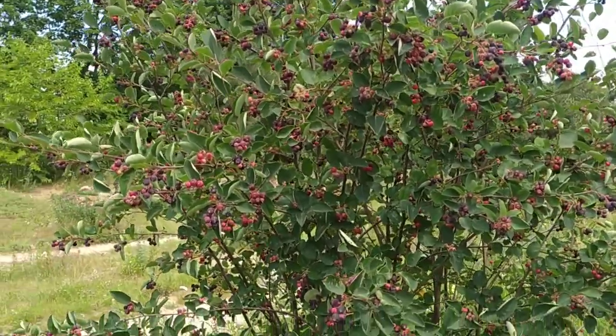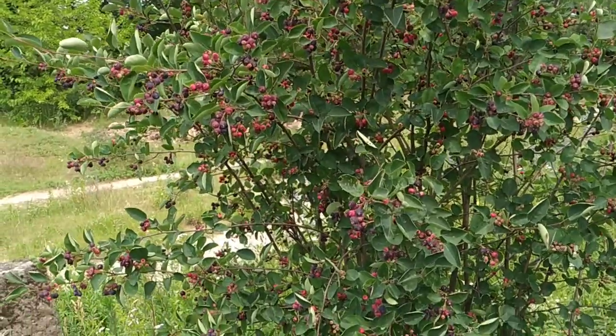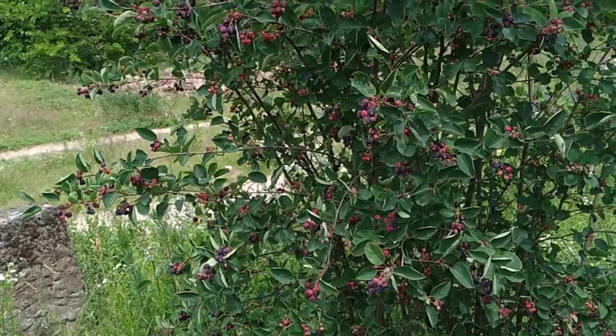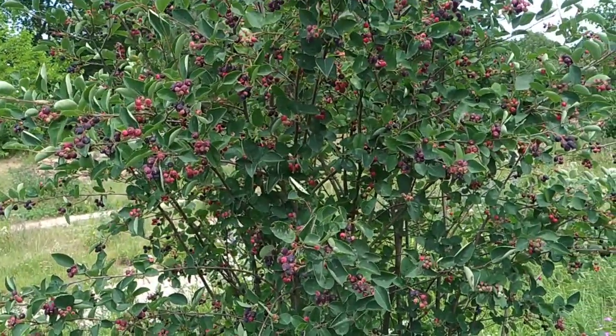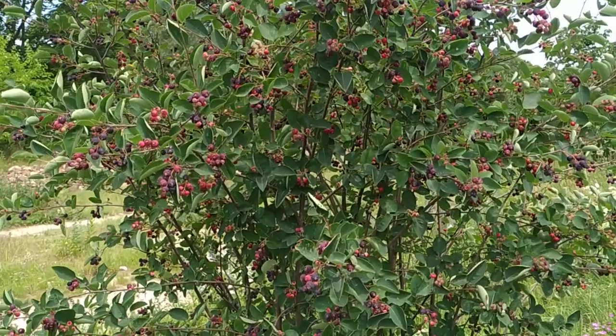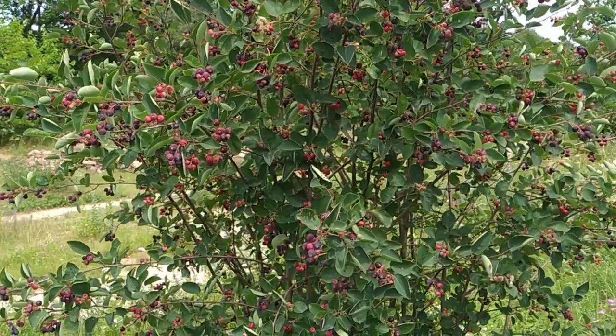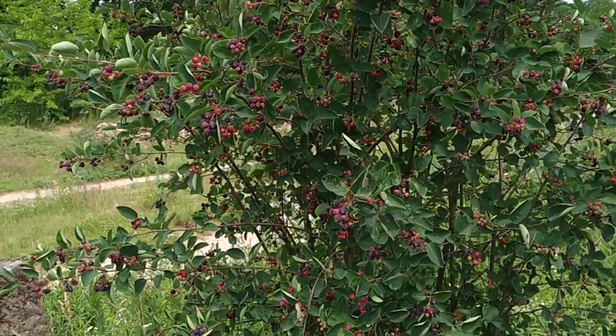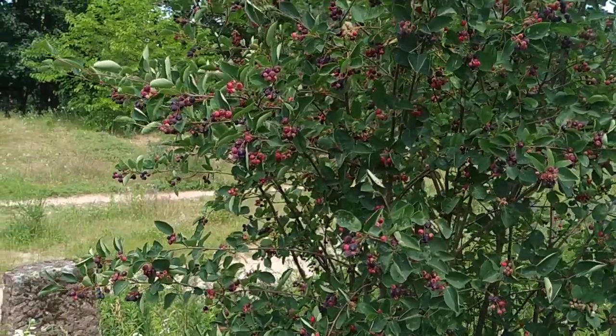It's the month of June, and so let's get some Juneberries. What's the Juneberry? I don't know about people in the US or Canada, but here in Germany, most people have no idea what the Juneberry is or that it's edible. So let's first explain about the Juneberry.